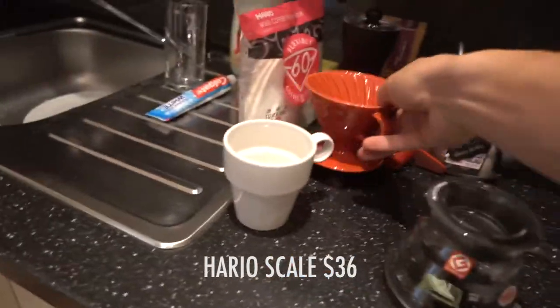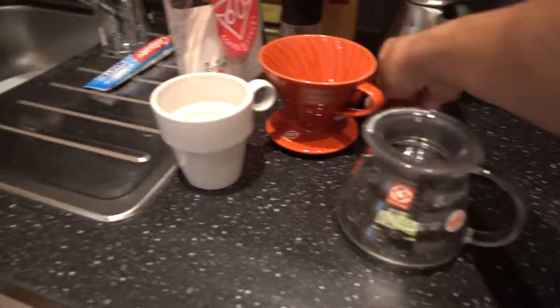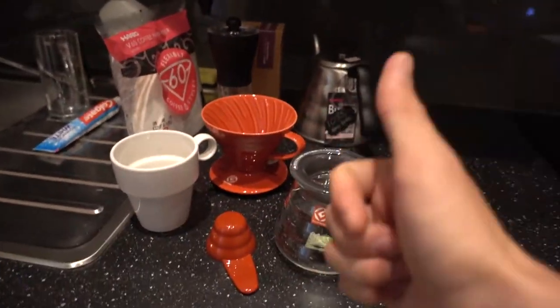The one other thing I would get if I could would be a scale, a digital scale. So you weigh everything out and you time how much water goes in relative to how many grounds you have. Because with this, you really can't get an accurate measurement of how much coffee you're putting in, but this will get you a pretty decent cup.